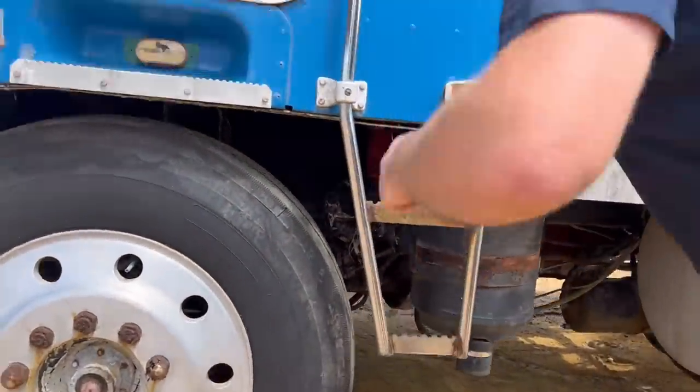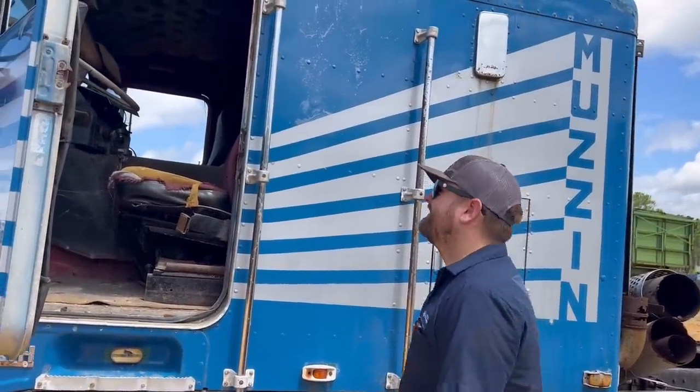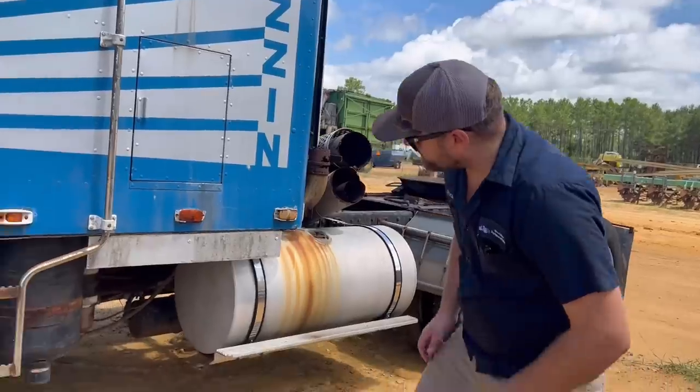Yeah, she's got a Cummins in her. What are you running from? I was trying to get under the water there and show them. Yeah, so it's got a Cummins in it. This thing looks rough. I don't need another project like this. What in the world is that down there?